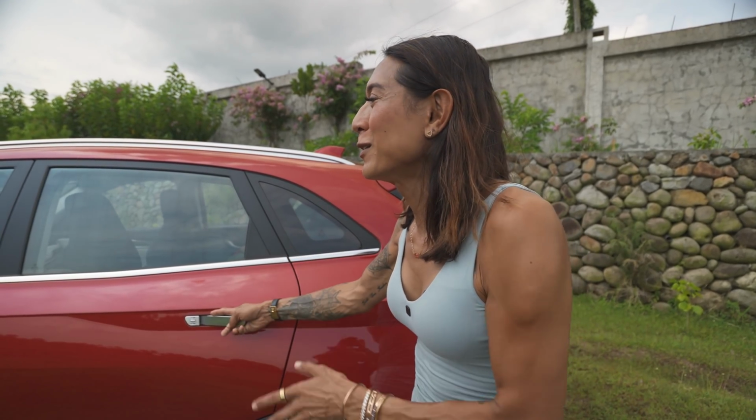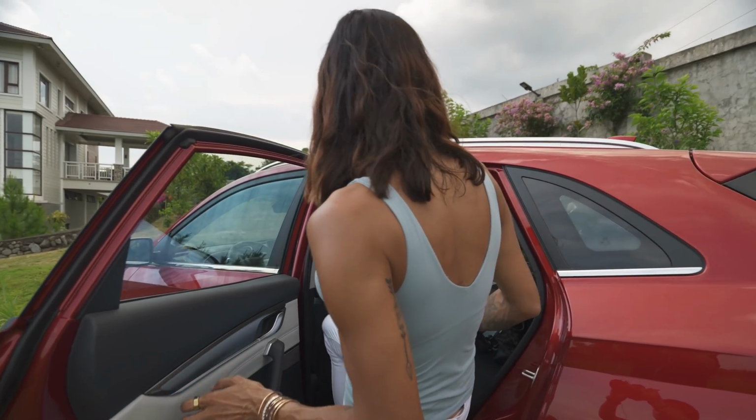Now I'm gonna get into the rear seat. Now I was sitting in front of the car. I am 5'11", and we're going to check the leg room.